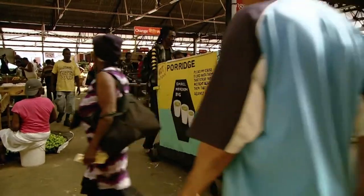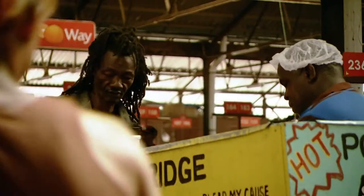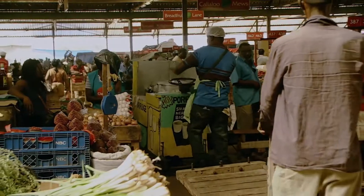Where people work hard, nutritious food is in demand. The kitchen cart operators are the first to arrive in the morning and the last to leave the market at closing time.